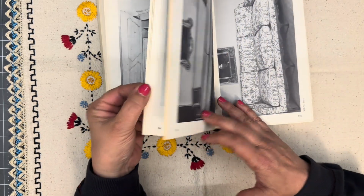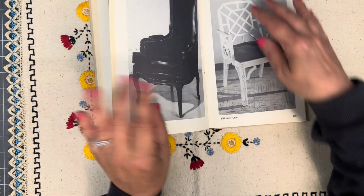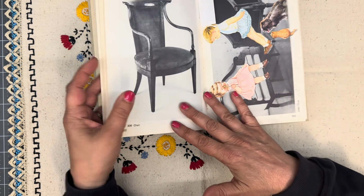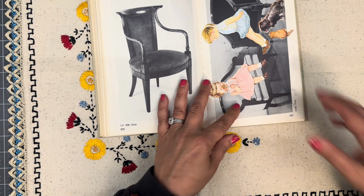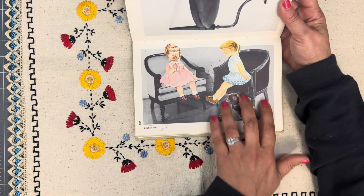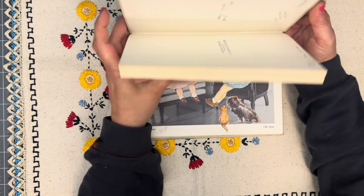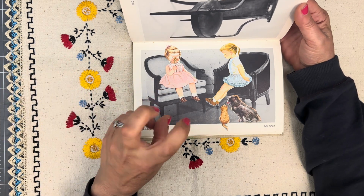So I did that one, and then I did another one with a couple little kiddos. Where are you? Oh, back here. I did mark it. Look at these cutie patooties. So I have the 2 little girls and then the puppy dogs. And this one, so in 1980, whoever owned this book had gone through and written some of the updated prices.